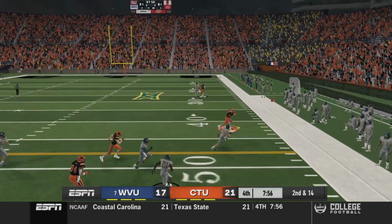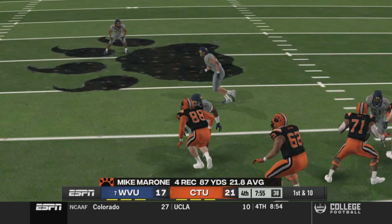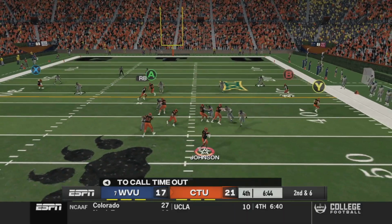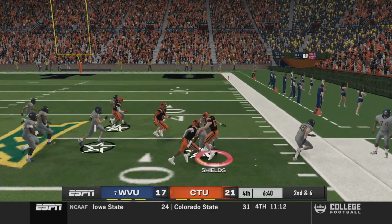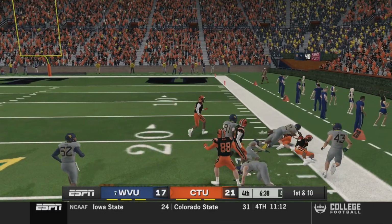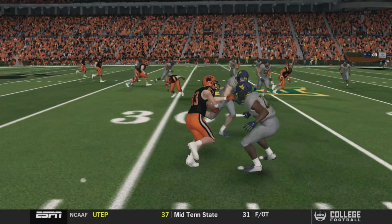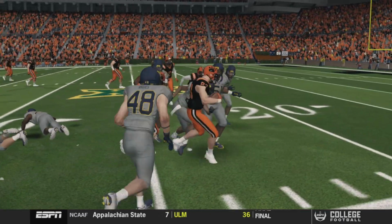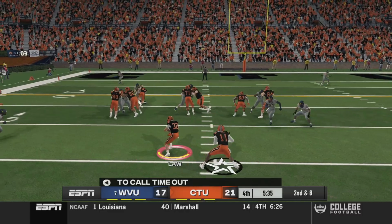Johnson moves, throws that way, and it's going to be caught by Mike Marone. Gain of 20, his 4th of the game. He's got 87 yards receiving in this one. Pressure off the right edge. This one is thrown right into the blitz. Adrian Shields breaking a couple of tackles. Gain of 17. How impressive was this? Breaking 1, breaking 2, and stays on his feet and gets another extra 4 or 5 yards.